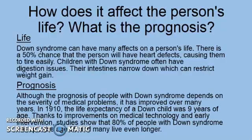Prognosis. Although the prognosis of people with Down syndrome depends on the severity of the medical problem, it has improved over many years. In 1910, the life expectancy of a Down child was 9 years of age. Thanks to improvements in medical technology and early intervention, studies have shown that 80% of people with Down syndrome live up to be age 55, and many live even longer.